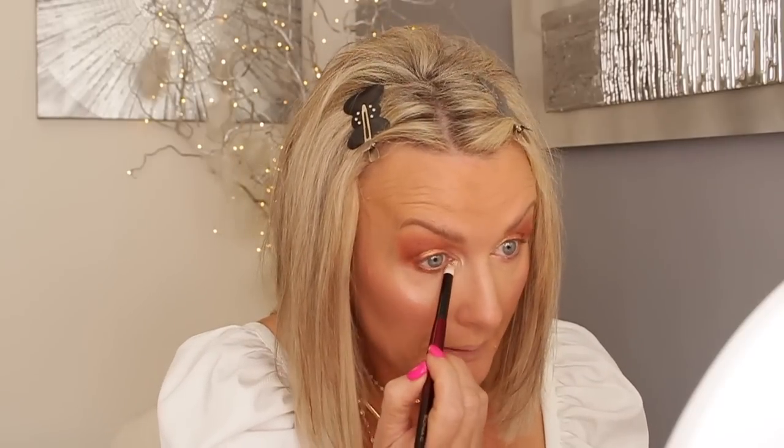Now I'm going to take Sonia G Pencil Pro, going into the carnation, and I'm going to apply it on my lower lash line. When I apply it on a lower lash line, I sort of extend it and try to connect it with the top and then blend it out.